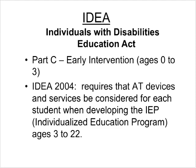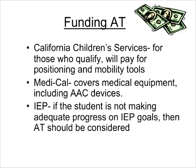All right, so are you saying that the school then has to pay for everything in terms of the funding? Well, it depends. Actually, it really depends on what the need is for that child. As you heard, assistive technology is just about anything it can be. And some of your students may need positioning devices so they can better participate positionally in your classroom.